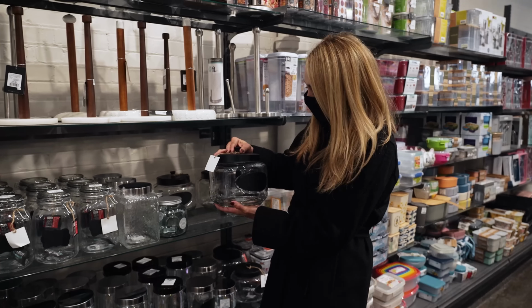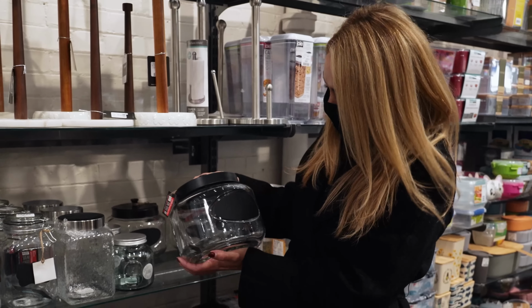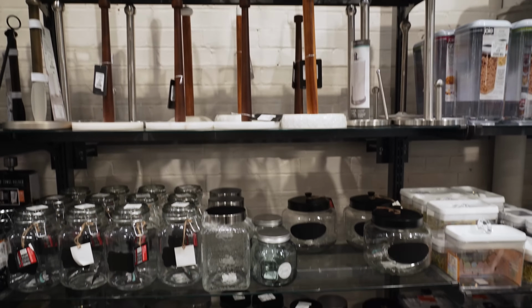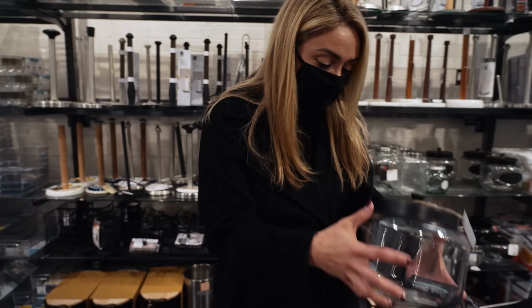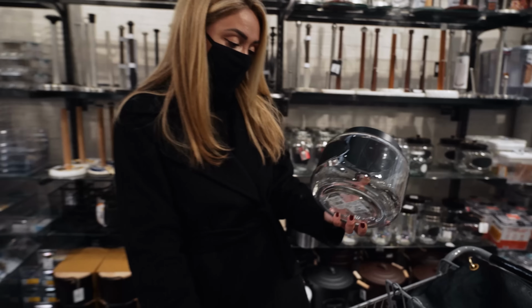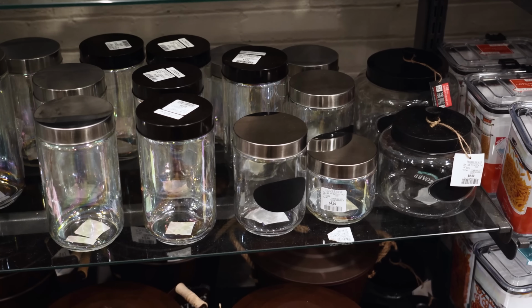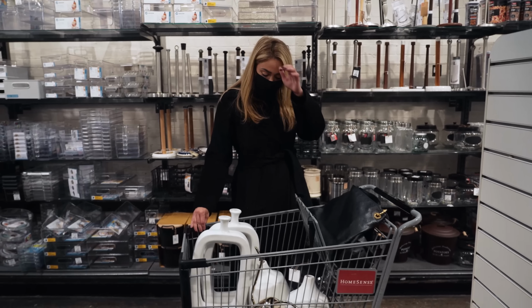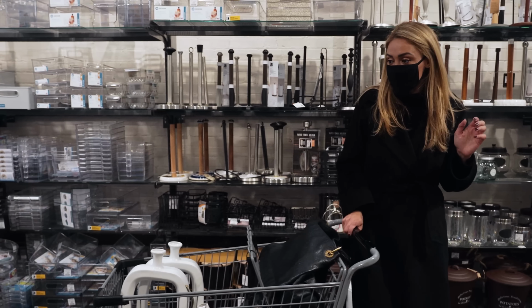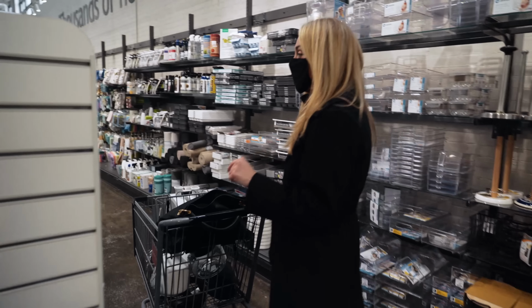I actually was looking for something like this for my own cottage because I like to put my bath salts in something, and I think this is kind of pretty, and it has the black and clear theme going, which would be nice for our space there. So I'm gonna grab one of them and add it to my little decorative window that I have there with all my bath stuff, bath supplies. So that's a check mark on my list.